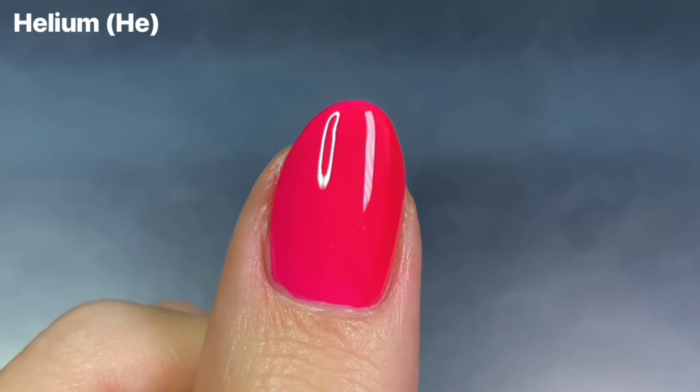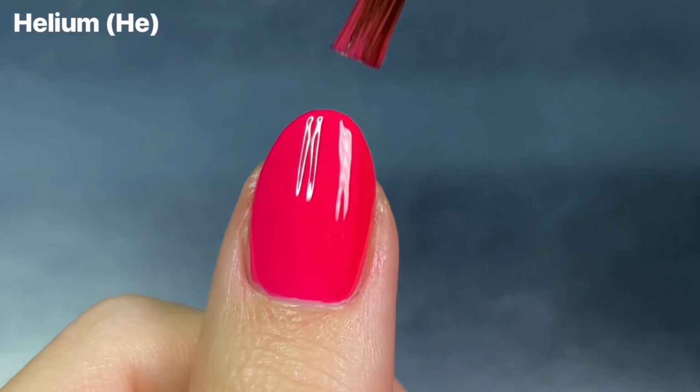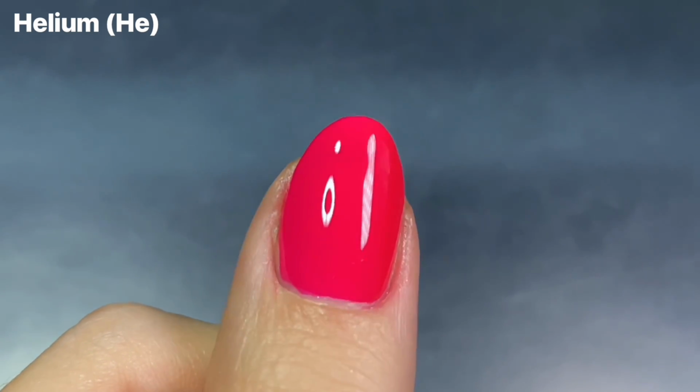The 3rd coat definitely did help cover that up a little bit more, but I just wouldn't call this one of those shades that becomes fully opaque, but I don't think it's sheer enough to be considered a jelly polish either. I might just have to try it that way though. Either way, the color is stunning.